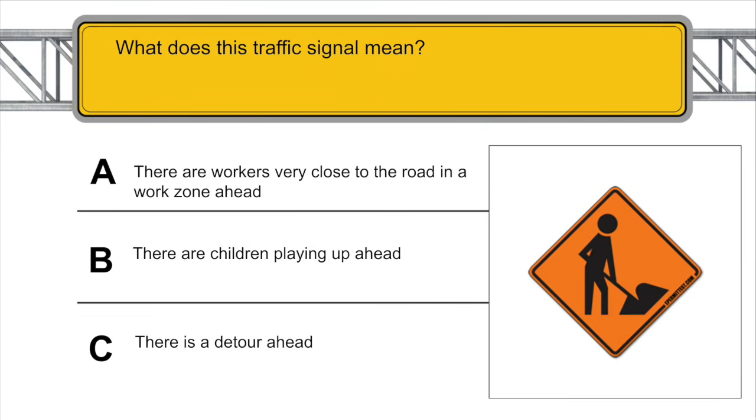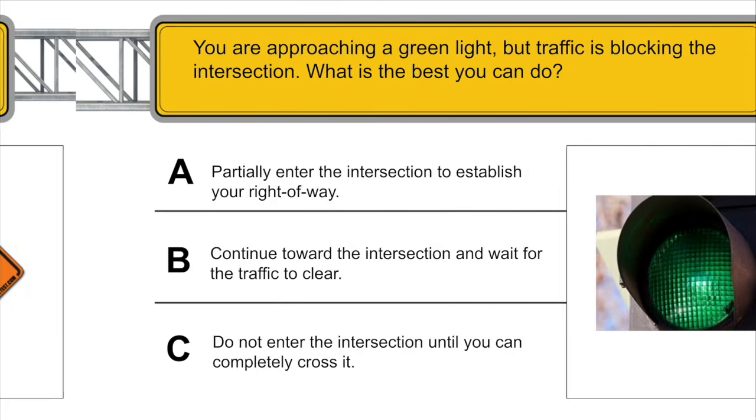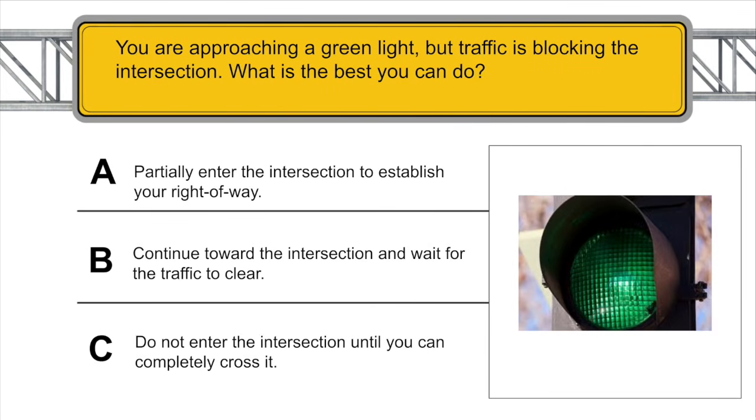What does this sign, signal, mean? There are workers very close to the road in a work zone ahead. You are approaching a green light, but traffic is blocking the intersection. What is the best you can do? Do not enter the intersection until you can completely cross it.